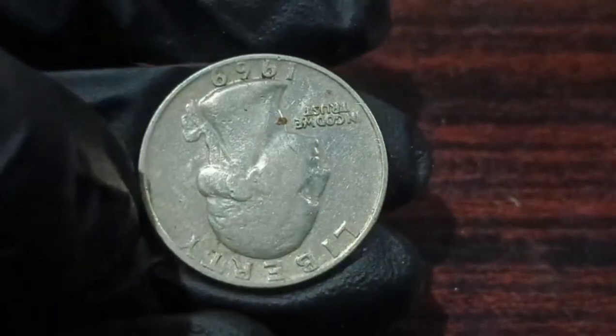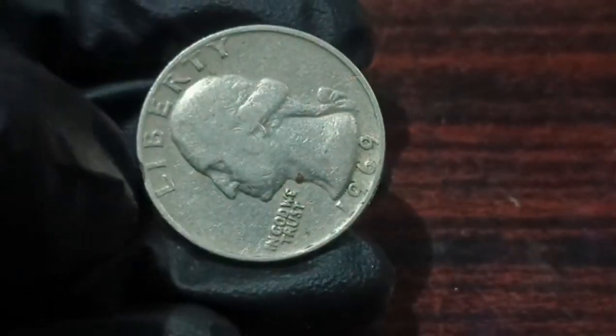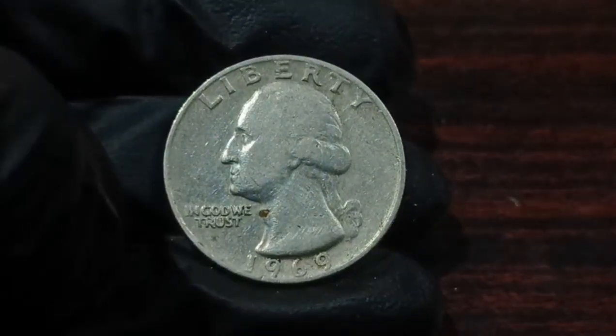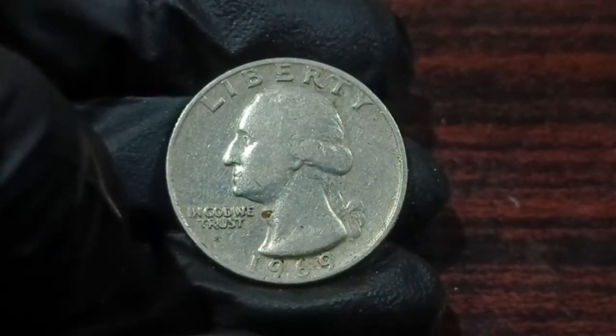The coin itself was made from a copper-nickel clad composition, a design choice introduced in 1965 to replace the previous 90% silver quarters. This change marked a new era in U.S. coinage, as the government responded to rising silver prices and hoarding.